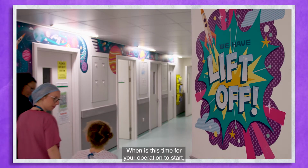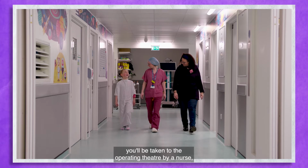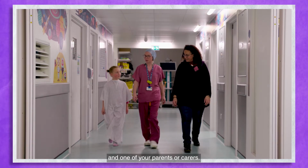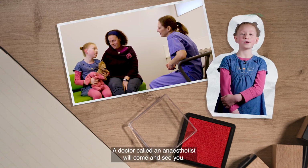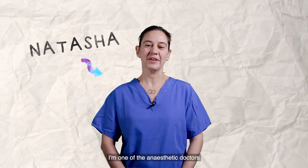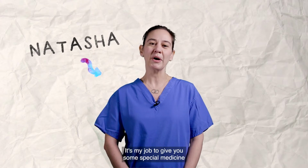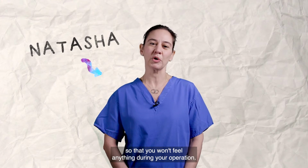When it is time for your operation to start, you will be taken to the operating theatre by a nurse and one of your parents or carers. A doctor called an anaesthetist will come and see you. Hello, my name's Natasha. I'm one of the anaesthetic doctors at the Children's Hospital.